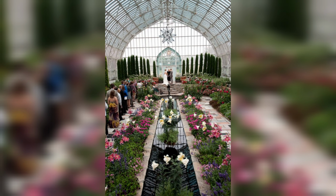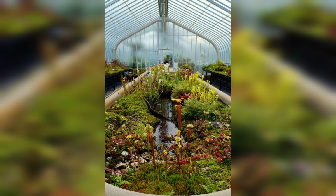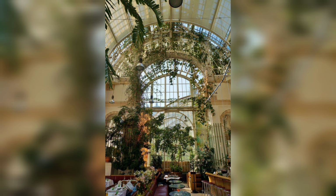Edible landscaping. Combining aesthetics with functionality, edible landscaping uses fruit trees, vegetable plants, and herbs as design elements in the garden, providing both beauty and produce. Naturalistic and wild gardens. Some gardens mimic natural landscapes, using native plants and informal designs to create a wild look, often requiring less maintenance and supporting local ecosystems.